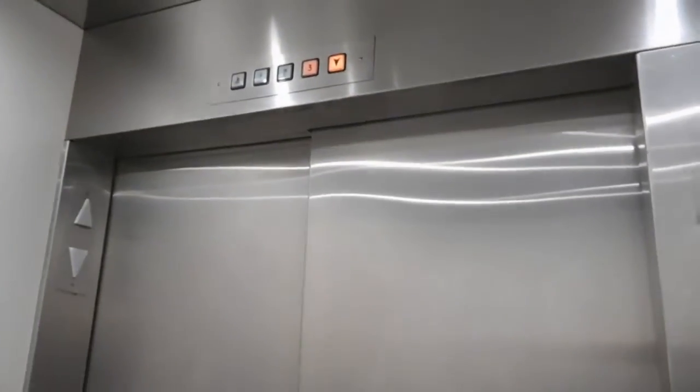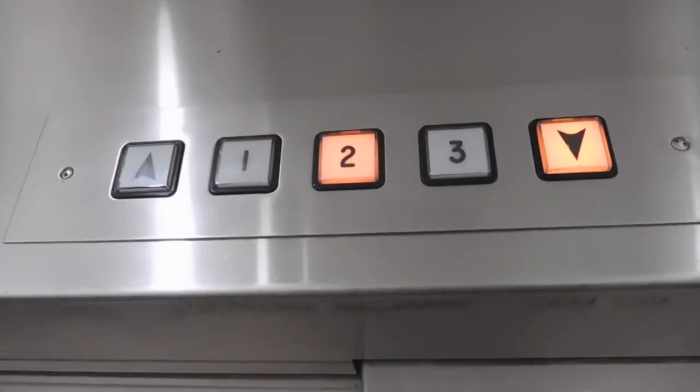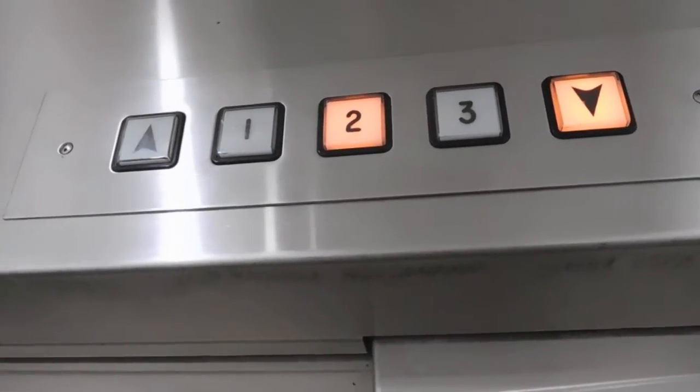And, hi there. And the cab is basic. Nothing too fancy. Very smooth leveling. And there she goes. And that's it.